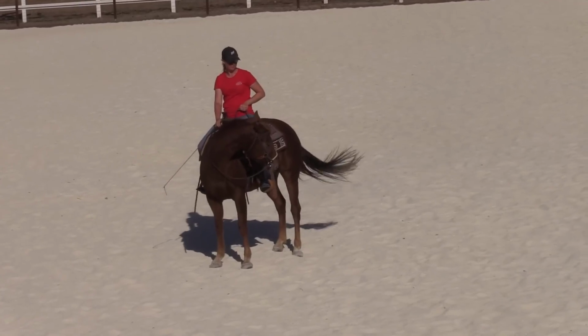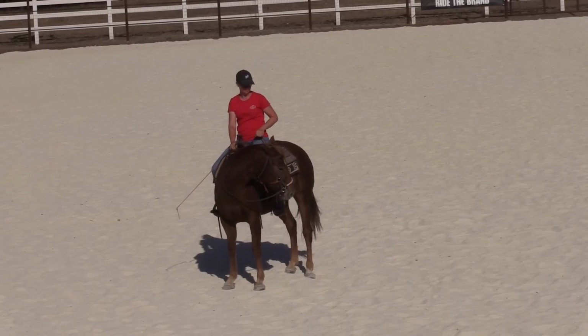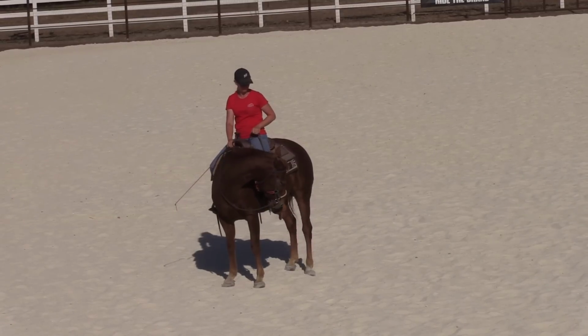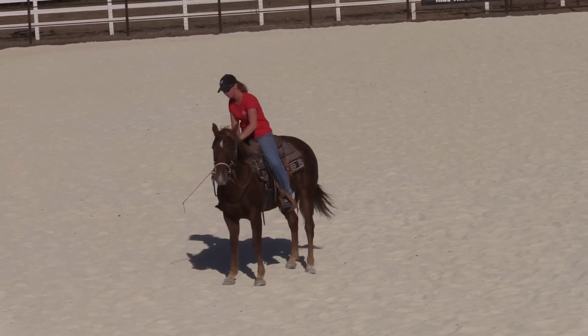And if you notice right then, she went even further away. So this time she went further away than she did last time, so that's somewhere new. So we're going to bend her around here. Now, right now we're just making sure she's got soft lateral flexion when she bends to a stop before we let go. Just waiting for her to get soft about there.